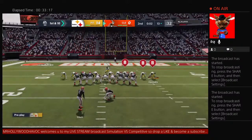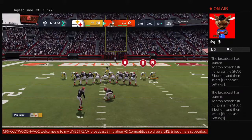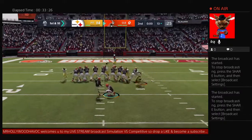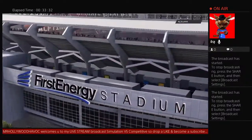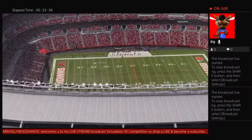So with 2 ticks left here in the half, on is the field goal unit. A 30-yard attempt. Good kick. The kick by Elliott is good. And that will finish off this second quarter of play. So we've come upon halftime here in Week 17.